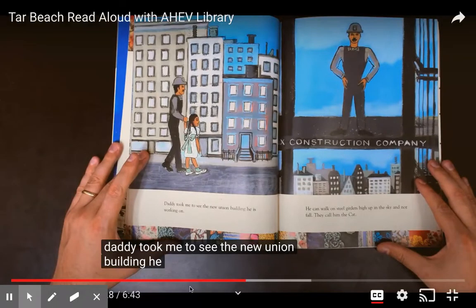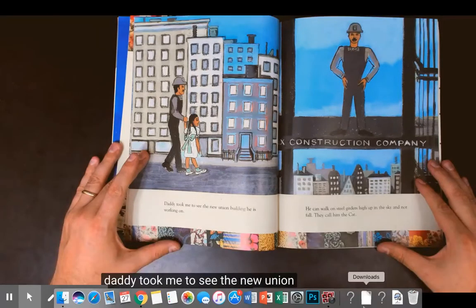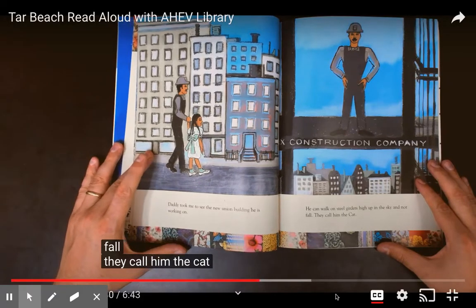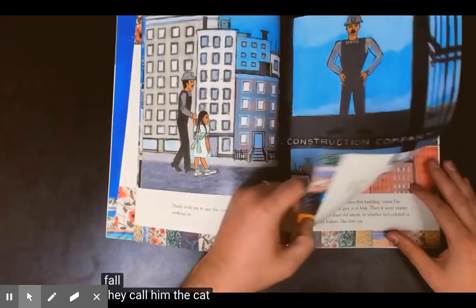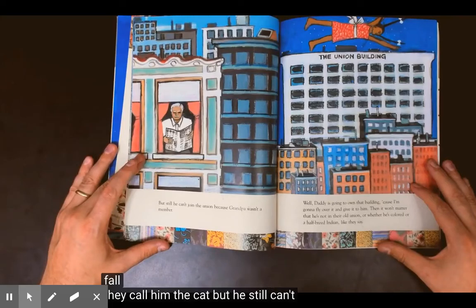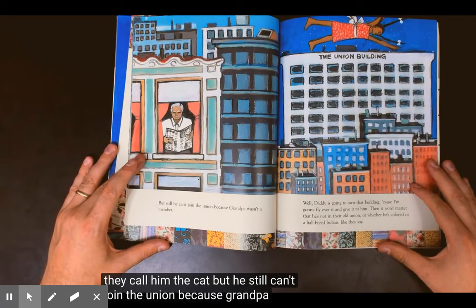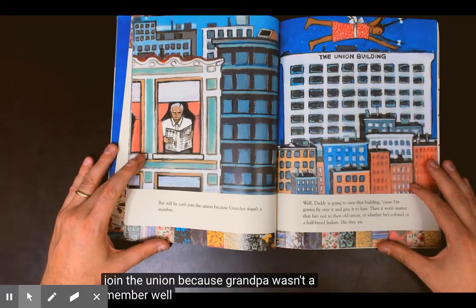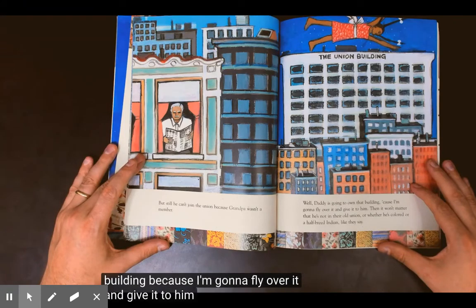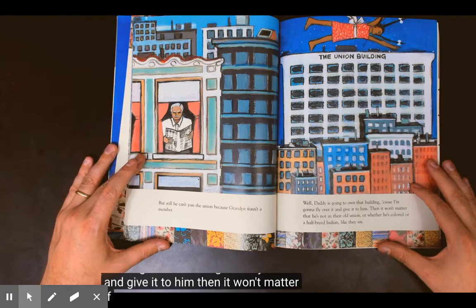Daddy took me to see the new union building he's working on. He can walk on steel girders high up in the sky and not fall. They call him the cat. But still, he can't join the union because Grandpa wasn't a member. Well, Daddy's going to own that building because I'm going to fly over it and give it to him. Then it won't matter that he's not in their old union, or whether he's colored or a half-breed Indian like they say he is.